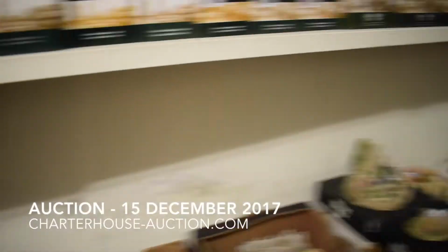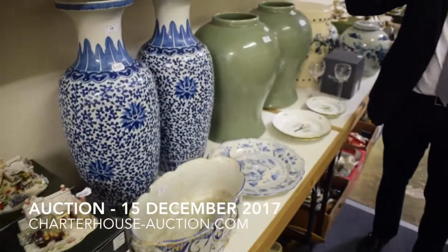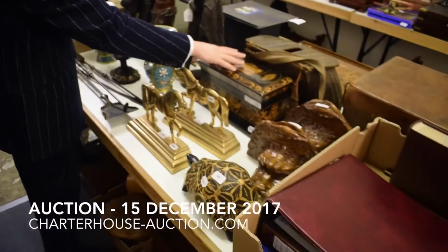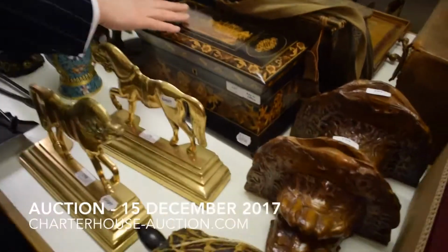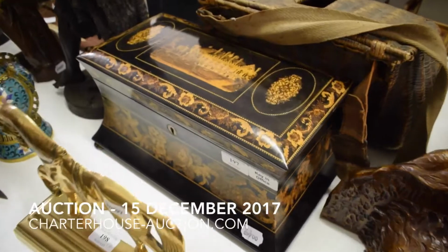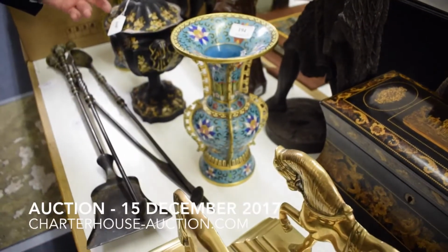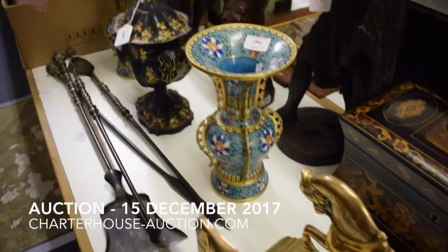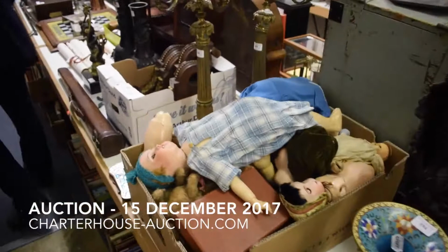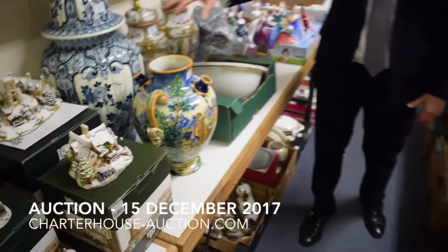Up through here, more ceramics. We've got big boys, little boys, lots more Lilliput Lane. We have a lot of ceramics and also a lot of collector's items. This is a fantastic Tunbridge Ware tea caddy here, Tunbridge School on the top there. We have wonderful Japanese cloisonne, we have tollware, we have the Venus de Milo, and more dolls and light fittings and bits and bobs. Up through here, we have some Italian ceramics, there's more Dutch, Chinese.